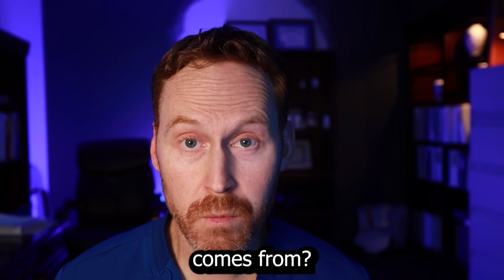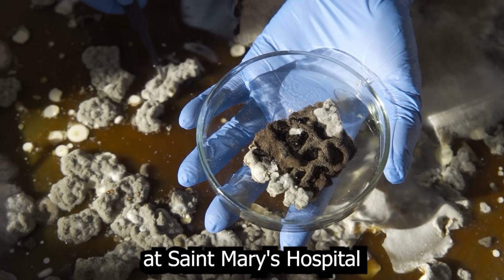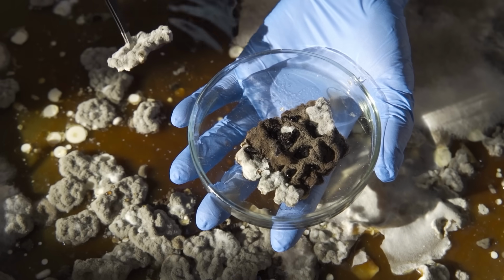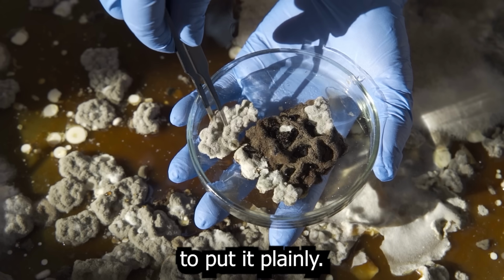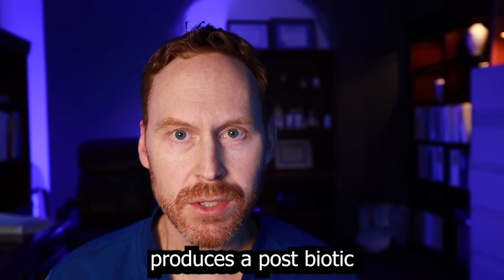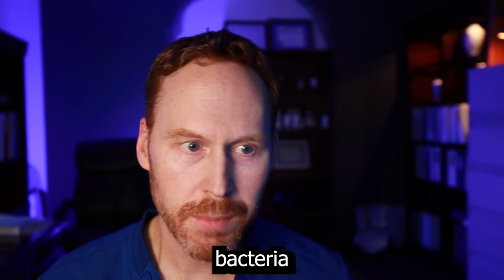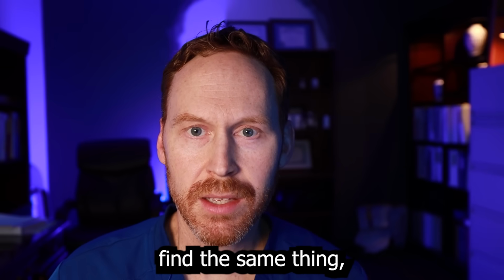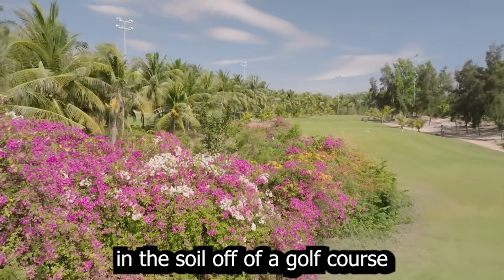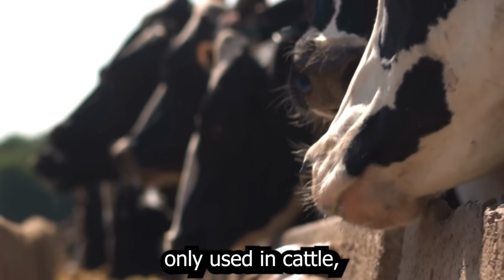Do we know where penicillin comes from? Right? 1928, Dr. Alexander Fleming, a bacteriologist at St. Mary's Hospital in London, discovers, basically has a messy lab, to put it plainly, and there's mold growing. That penicillium strain mold produces a postbiotic that he finds inhibits bacteria growing on the petri dish. We essentially find the same thing in 1975 in the soil off of a golf course in Japan, and for some reason ivermectin is only used in cattle, in horses. Really?